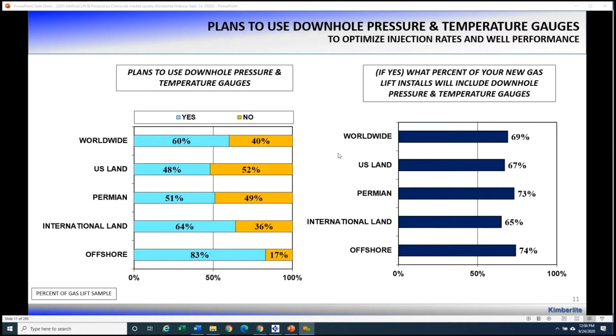When we get into the gas lift report, we do ask the operators what % of their gas lift installations are using downhole pressure and temperature gauges. As you can see in the United States land, about 48% of the respondents are planning to use downhole pressure temperature gauges for the gas lift installations on about 2/3 of the wells. So translated another way, about 1 in 3 gas lift installations in the United States land market today are being installed with downhole pressure and temperature sensors to help optimize the production and the performance of the gas lift system.